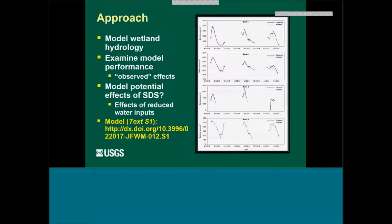So our approach to this was to develop a simple wetland hydrology model to simulate surface water expression, specifically the ponded wetland surface area. Here, the image on the right shows the model results along with observed results from the water level monitoring for each of the wetland and year combinations. And I know here you probably can't differentiate the lines much, but essentially the models performed well and reflected the observed conditions.